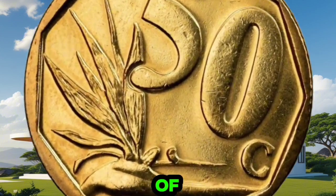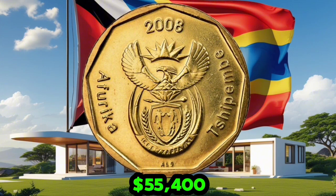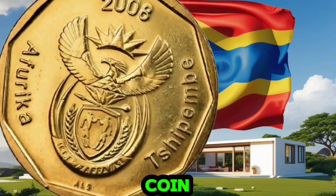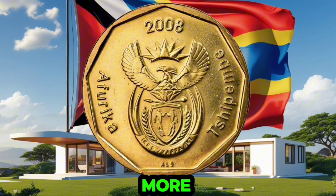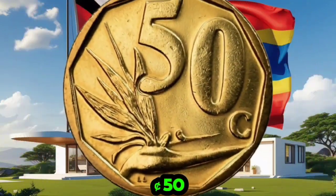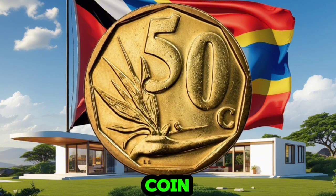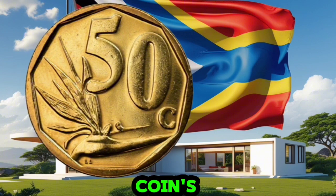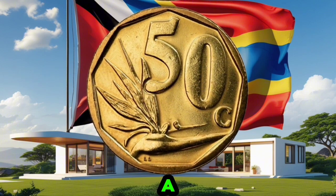Let's talk about the value of this coin and how it got to its astronomical price point of $55,400. It all started with a few savvy collectors who realized the importance of this error coin. The first few auctions for this coin started out with relatively small bids, but as more collectors caught wind of it, the price began to climb. Today, the value of the 50 cents 2008 South African coin fluctuates, but it's generally agreed that a coin in pristine condition can sell for up to $55,400. This coin's value isn't just about its rarity, it's also about the demand from collectors who are eager to own a piece of history.